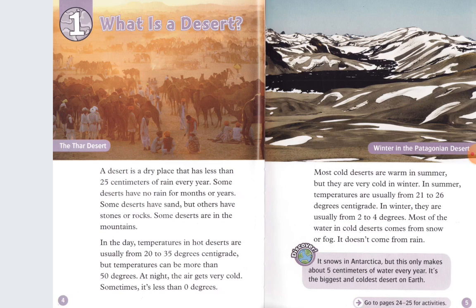Most of the water in cold deserts comes from snow or fog. It doesn't come from rain. It snows in Antarctica, but this only makes about 5 centimeters of water every year. It's the biggest and the coldest desert on Earth.